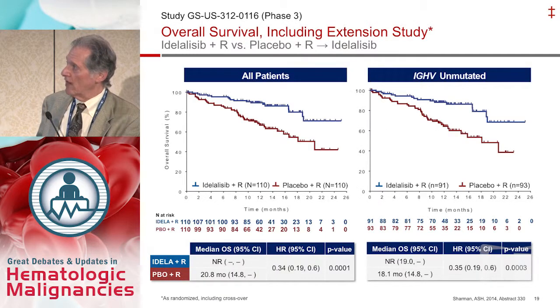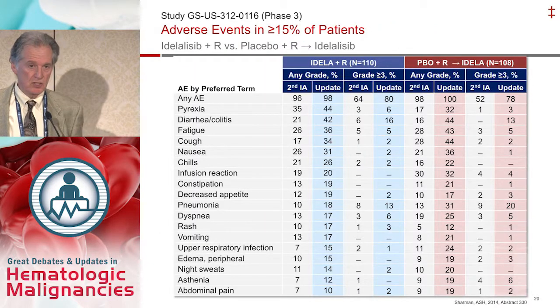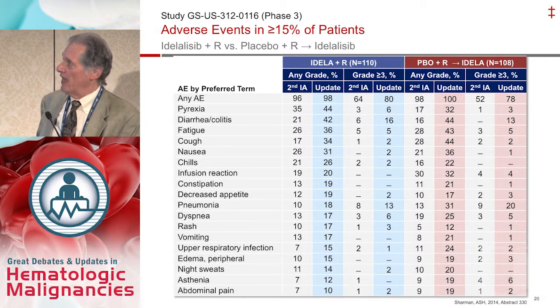And the overall survival, this is all patients, this is unmutated, highly significant. The toxicity, the big problem toxicity is colitis, and it occurred in about 16% grade 3 or worse. Nothing else is really that notable. There are some pneumonias, but this is CLL.